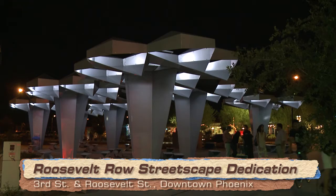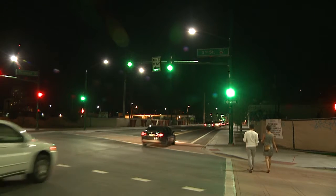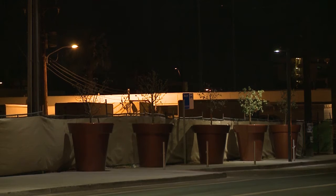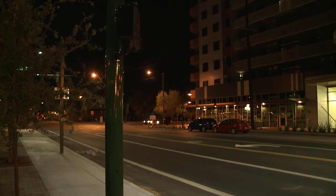We're here tonight for the grand opening of the Roosevelt Row, named Roosevelt Row, but it's Roosevelt Street from Central Avenue to roughly 3rd Street, 4th Street area. We've been working on this project for several years. A lot of the concepts came from working with the community. It's reshaping what this corridor and what this downtown is to be for the future.